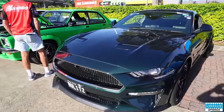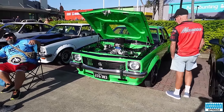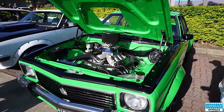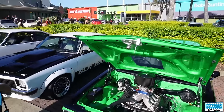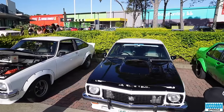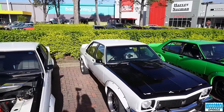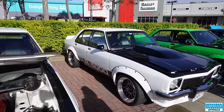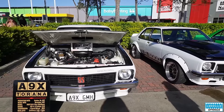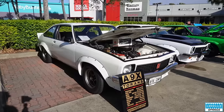How's that for a variation of cars? An EH and a late model Mustang. Datsun, chuck in a few Toranas. Plenty of rubber under that one. A9X, nicely restored.